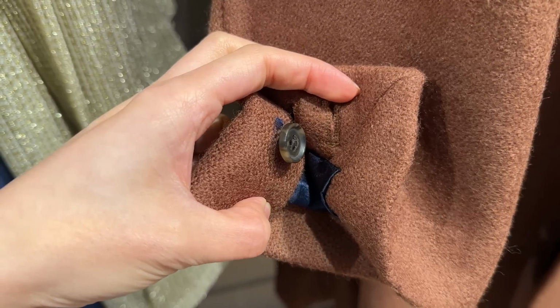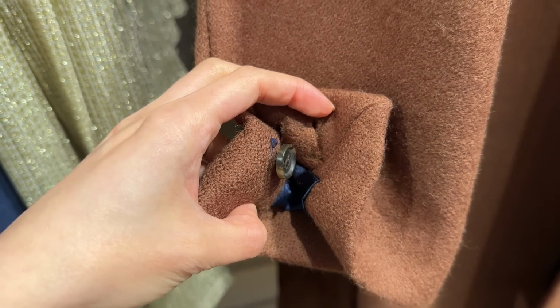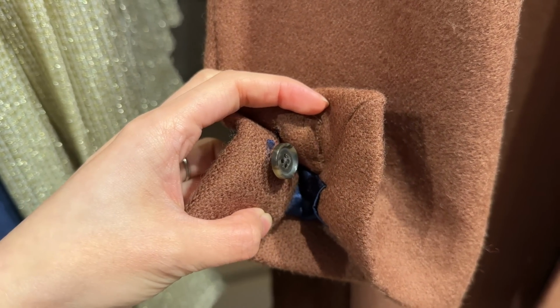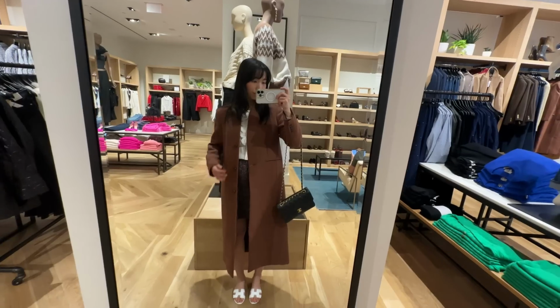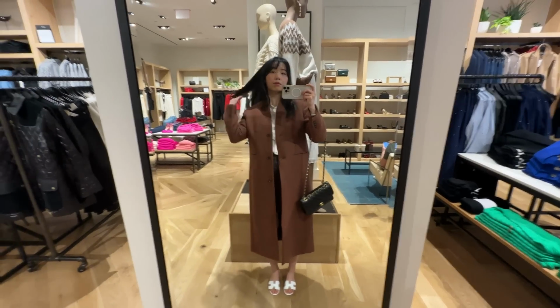And of course, we have to check the buttons on the cuff to make sure they're actually working buttons and not sewn shut. Working buttons on the cuff is going to give you more versatility because that's going to accommodate a puffier sleeve or a chunkier knit.